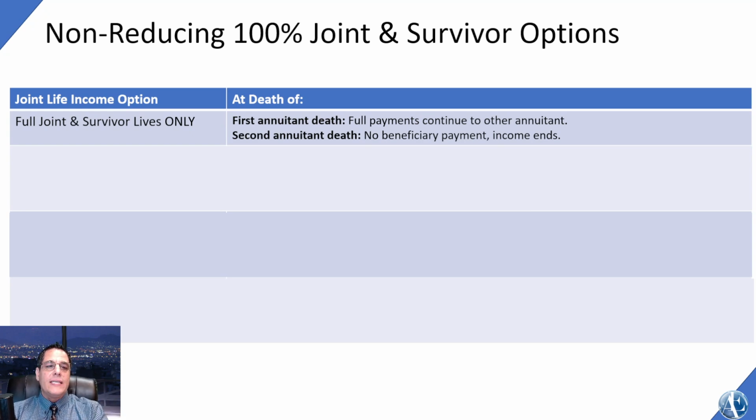So the first option is a non-reducing 100% joint life annuity. So there is the full joint lives only, which means it'll pay for as long as both people are alive, and as soon as they're both gone, it ends. So at the first annuitant's death, full payments continue to the other annuitant. At the second annuitant's death, no beneficiary payments are made and the income ends.